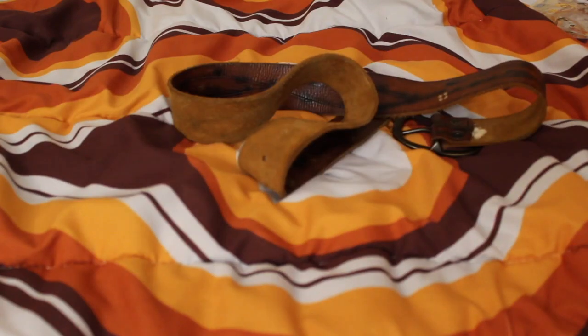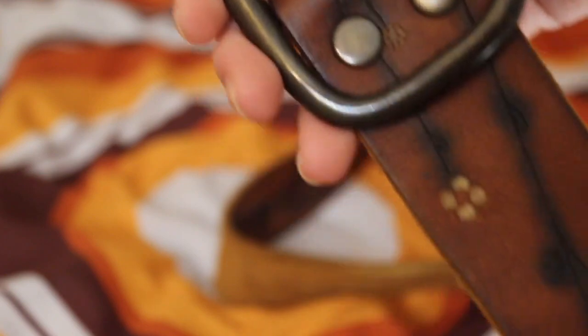So the last thing I have for accessories is this belt. I got this from Buffalo Exchange. This is my favorite belt. It's like the perfect like thickness, and I just love the flower detailing. It's so cool.